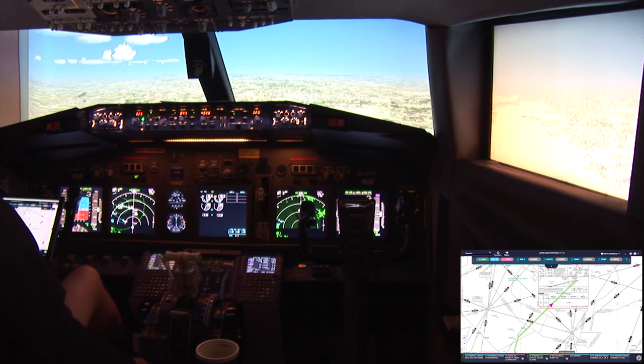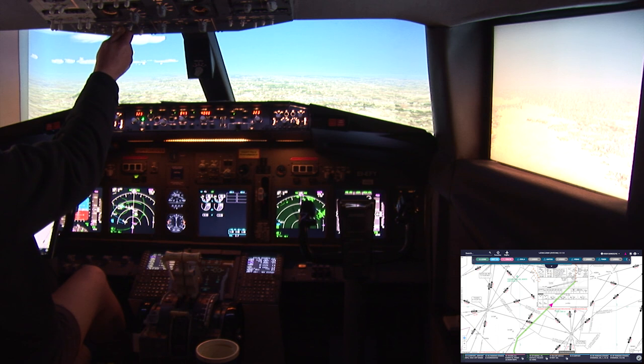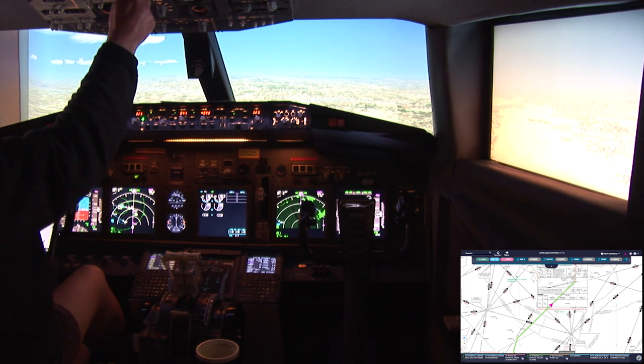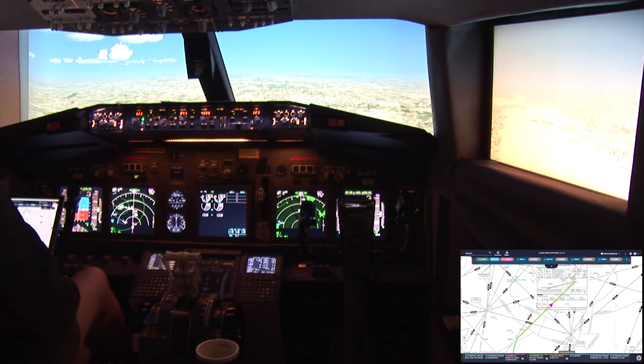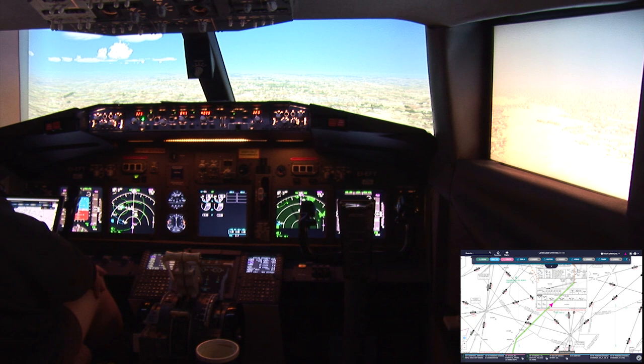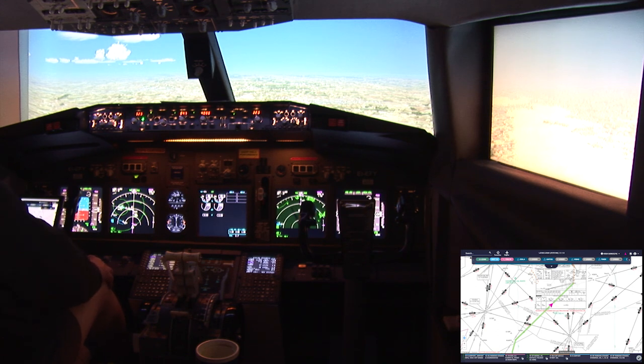Well, we've been given landing instructions for 32 left, and we're at 10,000 feet. Turn on the lights and get the cabin crew to collect all the complimentary champagne and whatever's left over of the caviar and biscuits.